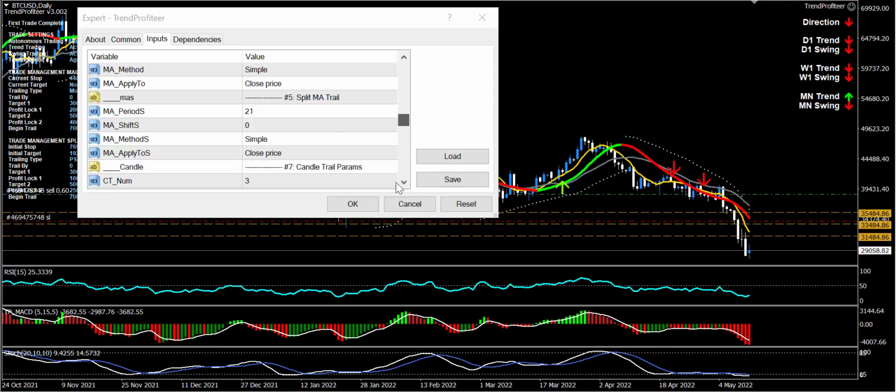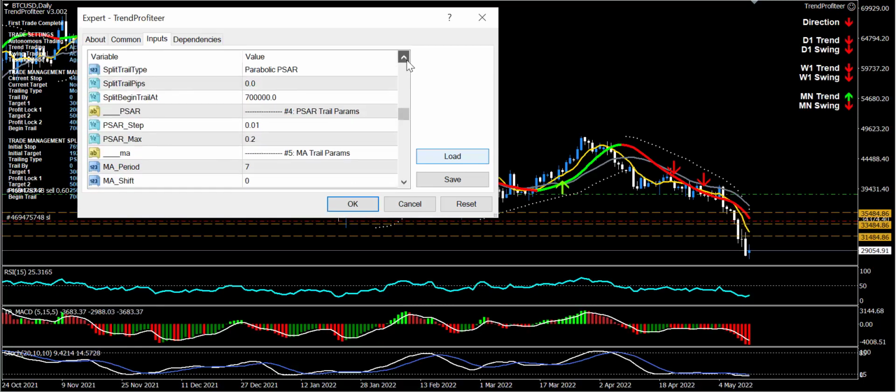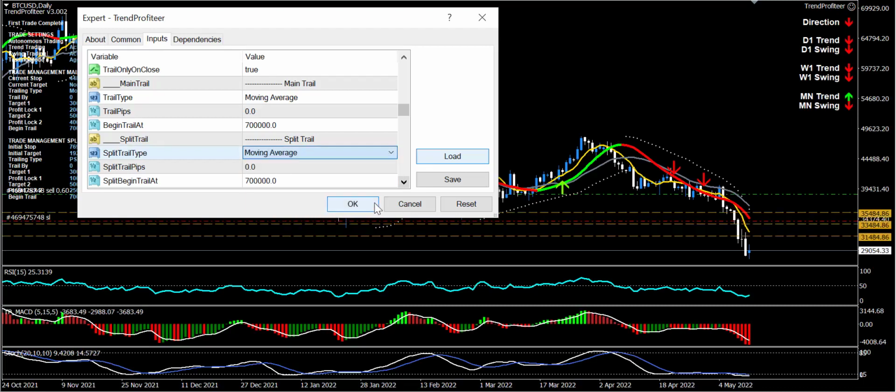Okay, so the trade is moving nicely. Price is around 29,000, but my stop is around 34,000. This is the second part of my trade. The first part I already took profits, but what I'd like to do is tighten this stop a little more. Now, by default, it works on the PSAR, the parabolic SAR. So I'm going to change it to move on the moving average. Normally, the split runs on the 21 MA, and the first part of the trade goes on the 7 MA, but I'm going to change that split trade to the 7 MA just to make it a bit tighter and change the split trail from the parabolic SAR to the moving average. I'll click OK.